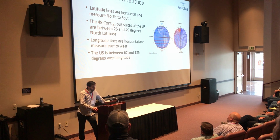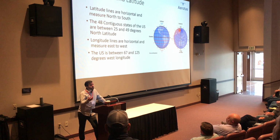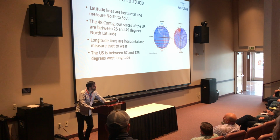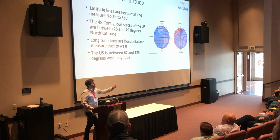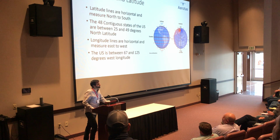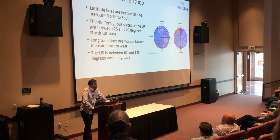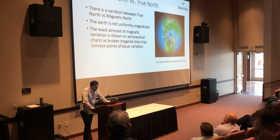So longitude lines are then vertical and measure east to west. You will have to know some of this stuff and use latitude and longitude on a chart they'll give you on the exam, probably to measure, you know, what airport is at 85 west longitude, and then find it on the chart. So having a basic familiarity of longitude and latitude is going to be a necessary thing to know.